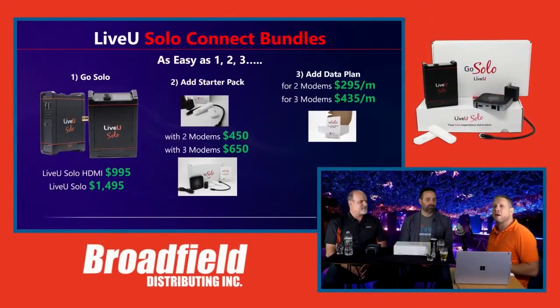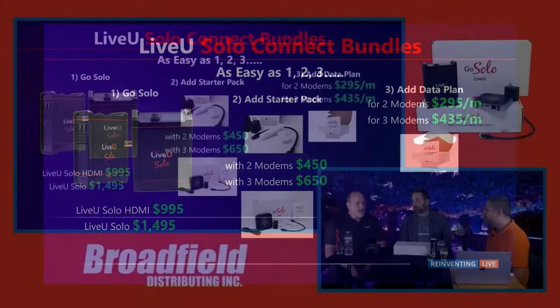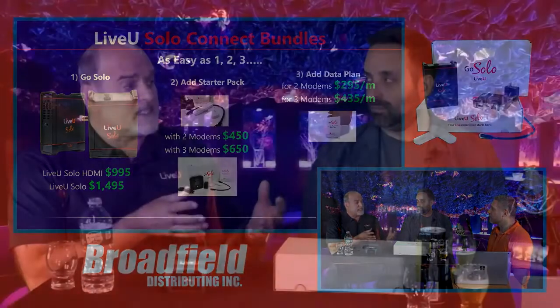What this bundle does is create an easy 1-2-3 process. Step one is to buy the LiveU Solo encoder. Now, this is where the Solo Connect comes in. Step two is you'll get what we call the starter pack, which we'll show you in just a second. The starter pack is really a complete kit that has either two modems or three modems. You can get the two modem for $450 or three modems for $650. It's all in one set that connects to the Solo unit that you choose.